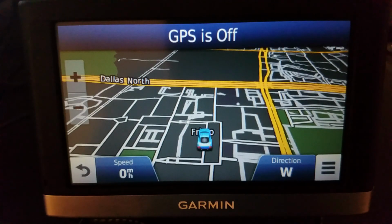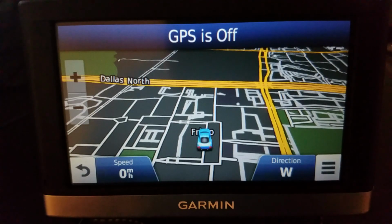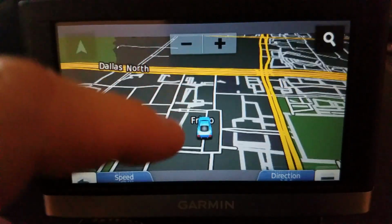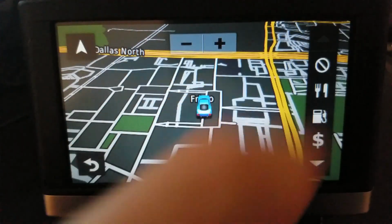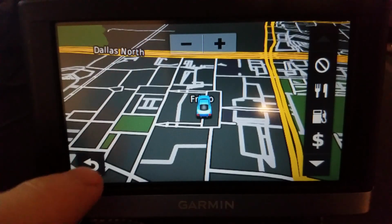What I am going to cover here is not an undocumented feature, but a barely documented feature. It is that. Now, first I will say that this is in the DriveSmart 66. So it is in the latest Garmins, but I wanted to see how far back this went, because this is kind of a neat feature.